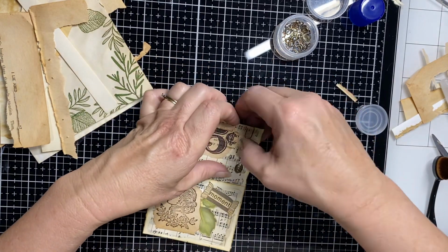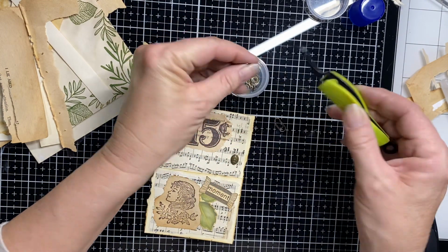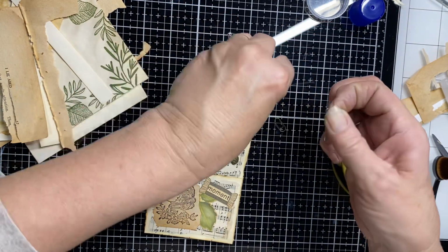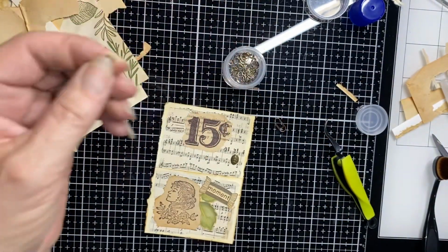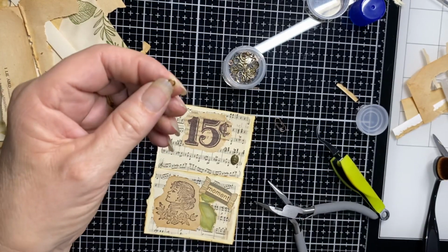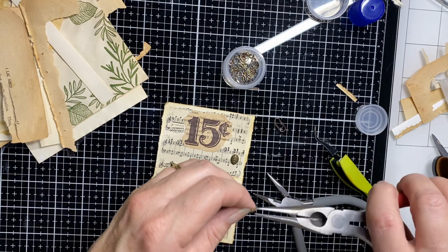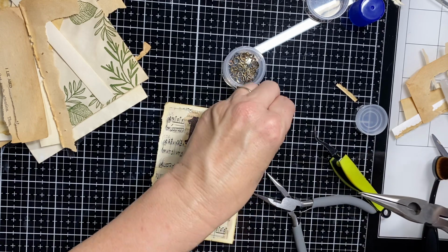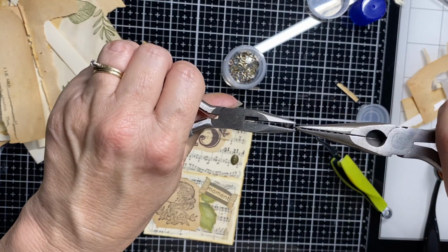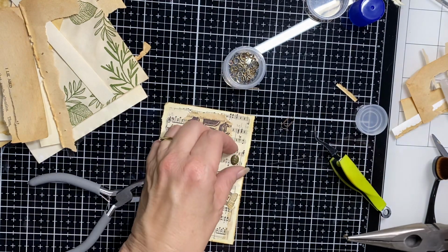Right. So we'll find one of these. These are all just odd ones from when I've pulled apart broken jewellery. So I can get nice little ones and all the rest. Just let me grab my pliers. One. And two. See, and this is where I realised that the glasses that I have on are not the right glasses for today.